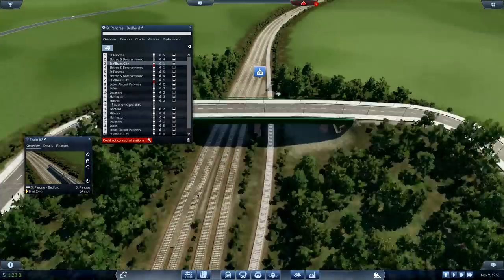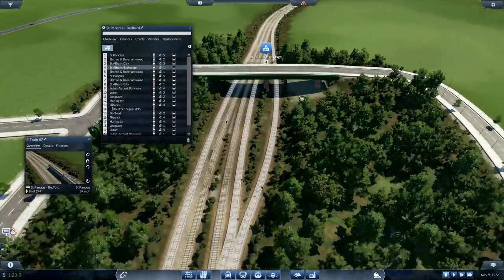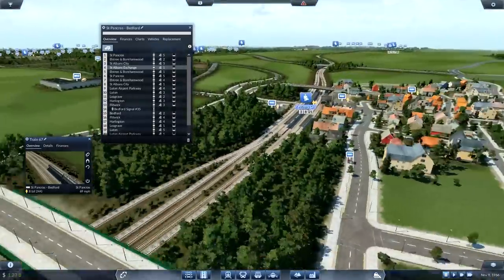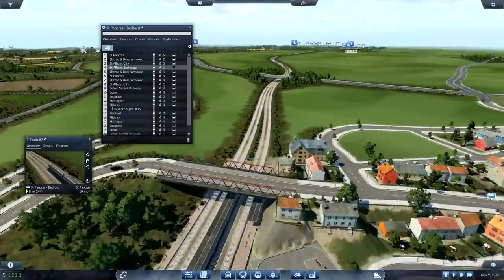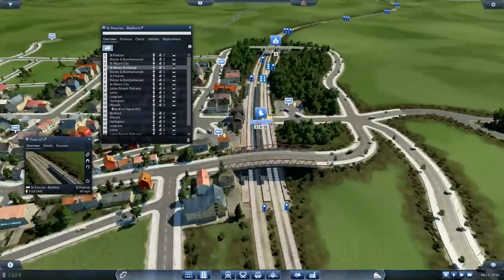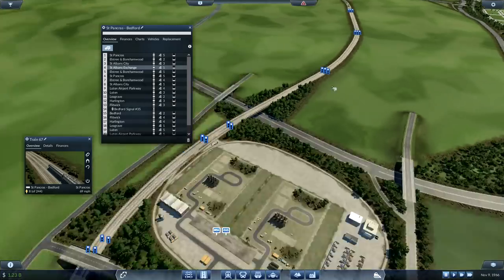This one needs to then go here and turn straight around. We won't stop back at the platform. We'll just go straight over to St Pancras. Now we need to sort out the platforms, which is fine.